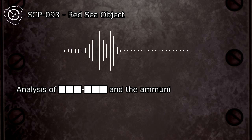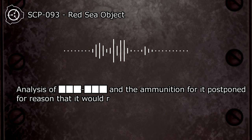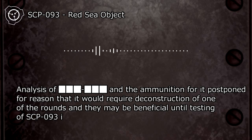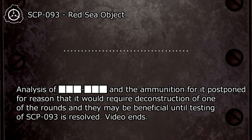Analysis of the revolver and the ammunition for it postponed for reason that it would require deconstruction of one of the rounds and they may be beneficial until testing of SCP-093 is resolved. Video ends.